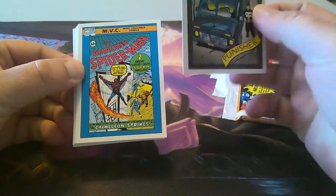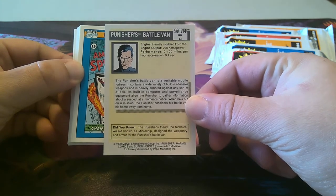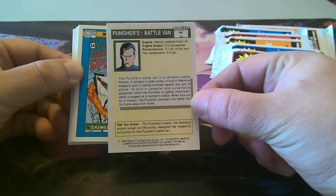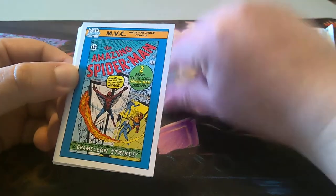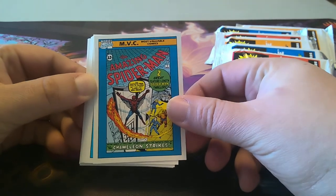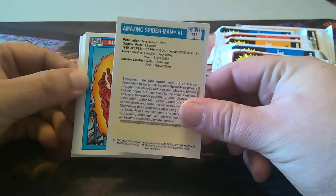So the interesting thing was they had like little football stats in the back. You can see, like, this is the Punisher's Van number card. It has a little "Did you know?" blurb about the Van itself, and then some type of performance stats, very reminiscent of a sports card at the time. Most valuable comic, the Chameleon Strike, Amazing Spider-Man. Again, some statistics in the back. It'd give you the publishing date.